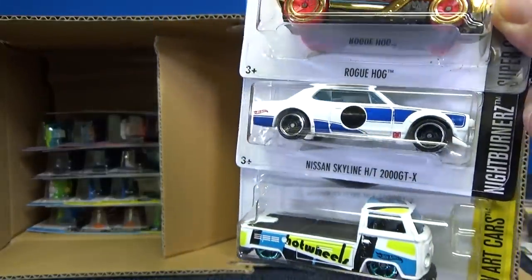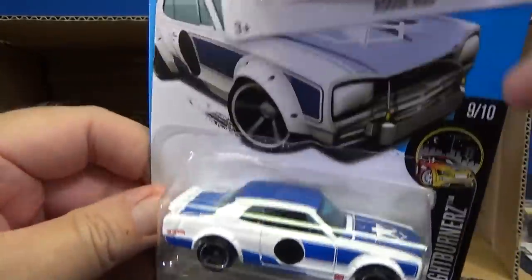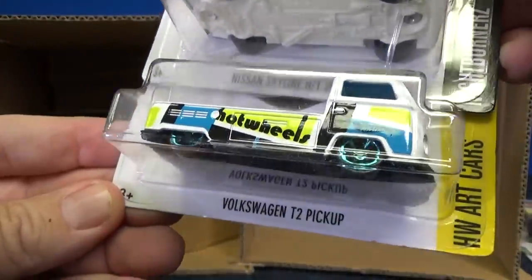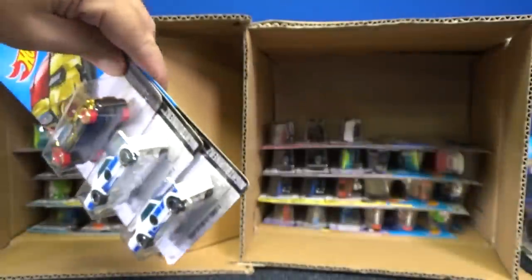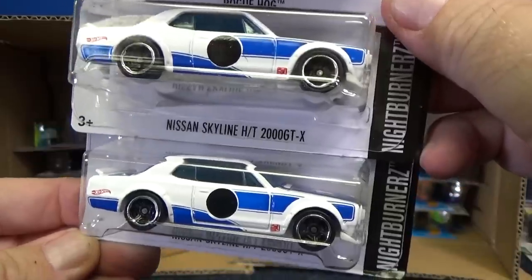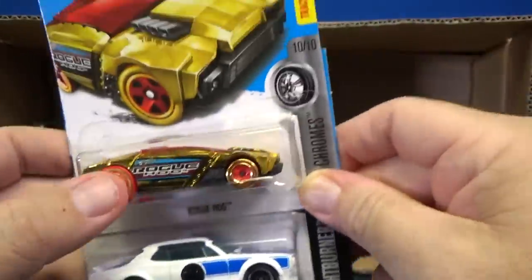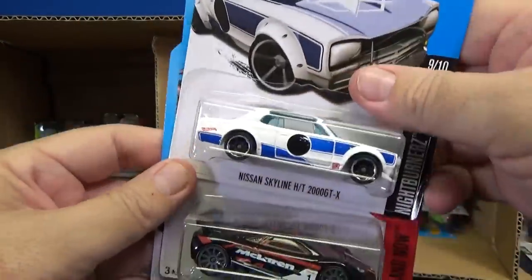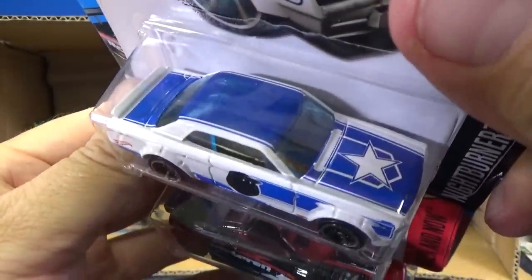Here you have the Nissan Skyline HT2000 GTX. Take a look at the decos. And a T2. Over on this side, Road Hog, and two Nissan Skylines HT2000 GTX. Here's the second one on this side. Oh, here's a fantastic new model. But let's take a look at the decos over here.